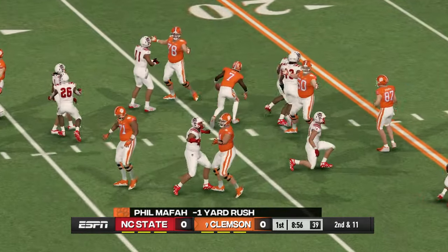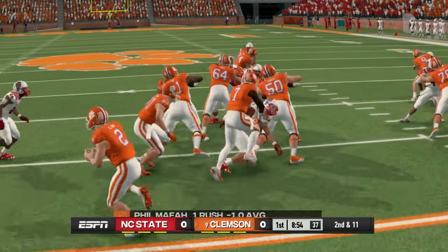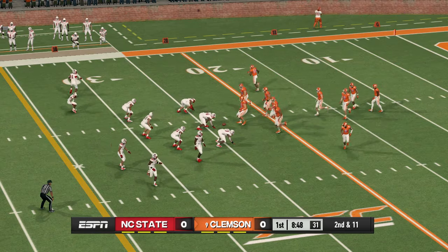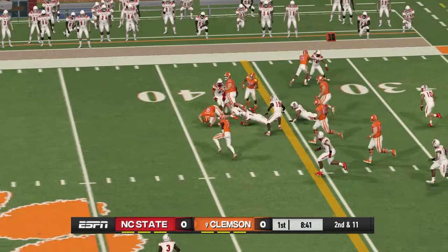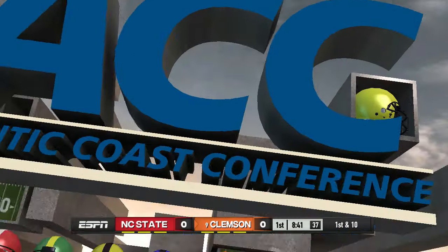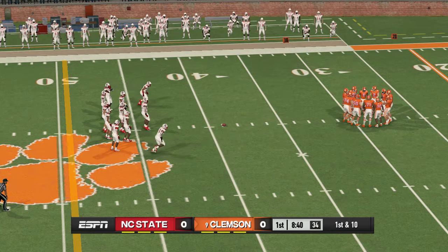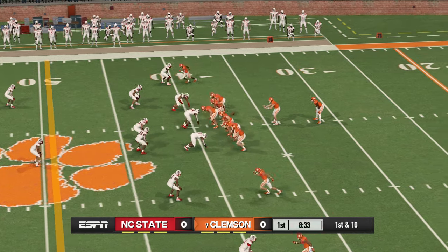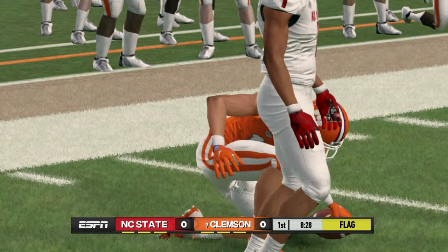And they get him in the backfield for a loss. 1 yard loss for the halfback. It's second and 11. Ball on the 24-yard line. Makes it out to about the 39. Anytime this guy carries the ball and gets a little space, we could be talking about six. Bring him down around the 48-yard line.